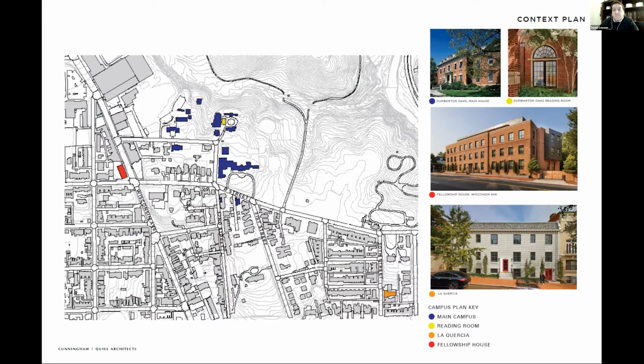The building was designed in 1921 as an apartment building, and underwent some series of facilities upgrades and some maintenance, but by the point we got to it had a ton of deferred maintenance issues that we'll go over, and which Dunbar and Oaks had really outgrown and had considered selling off when they purchased the 1700 Wisconsin Avenue building here, which we adaptively reused.